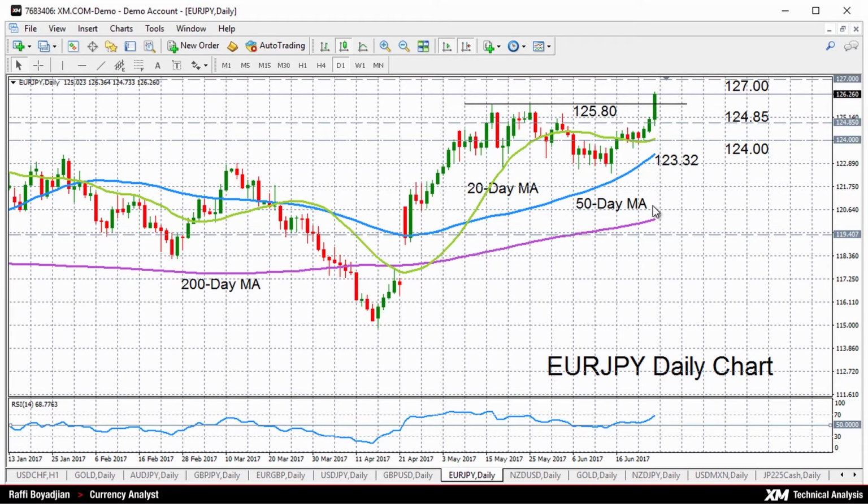Further gains should see the 127 handle coming into focus as the next key resistance point. Should the gains fail to sustain, however, a downside reversal would see the recent congested area of 124.85 acting as support, with the 200-day moving average providing an additional barrier below at around the 124 level. Further down, we have the 50-day moving average at 123.32.